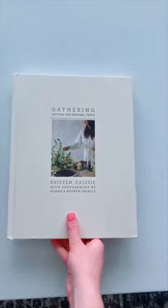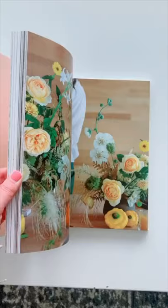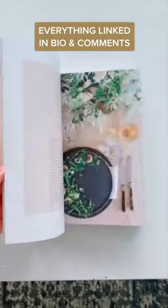And lastly is this coffee table book that I'm obsessed with. I've mentioned before how Amazon is a great place for affordable decor books. And I love this one because the photography is so pretty and it just gives good tips for setting tables and for hosting.